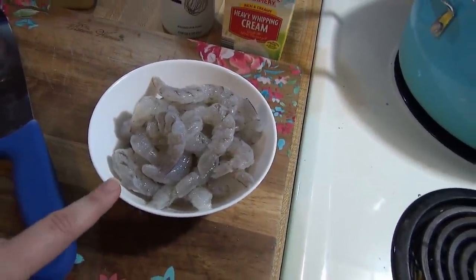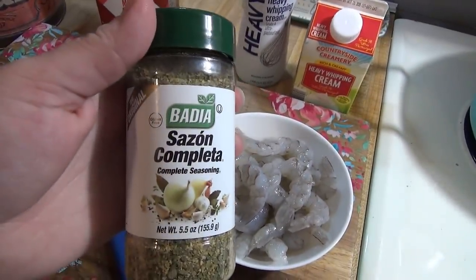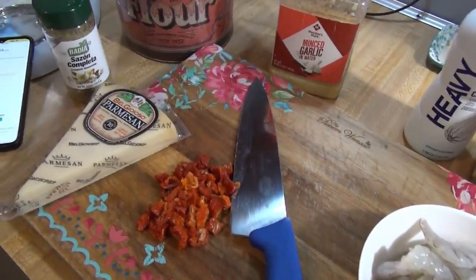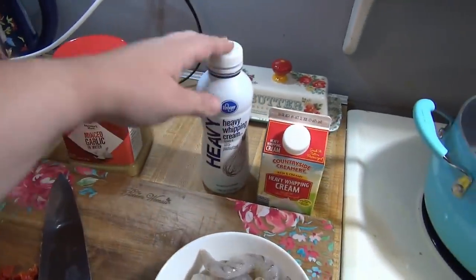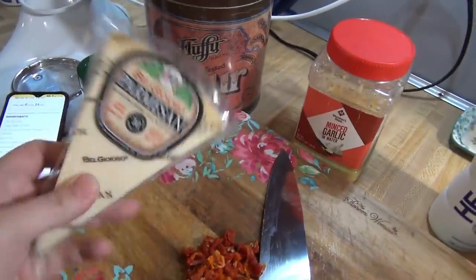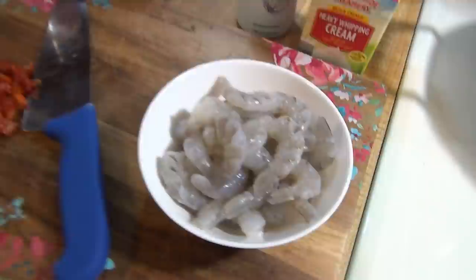I'm going to start off by cooking this in a tablespoon of butter with some Badia complete seasoning. Then we're going to use some sun-dried tomatoes just because I had these in the fridge that I wanted to use up. Got some garlic, some heavy cream, some flour, and of course parmesan cheese. I'm going to shred that with my KitchenAid. But I'm going to go ahead and get started on cooking my shrimp.